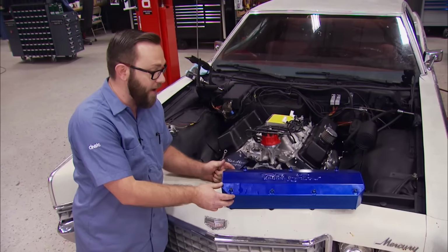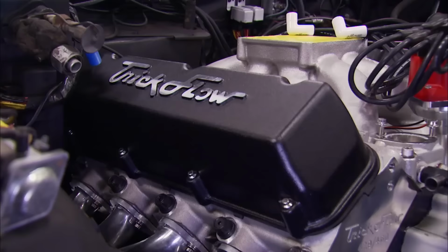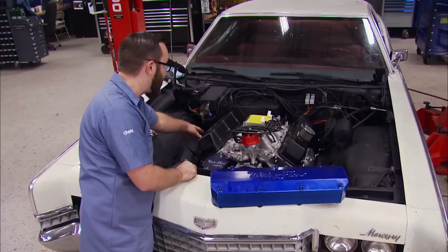Hey guys, while you were gone, we decided to go ahead and switch out our valve covers. The reason we did that is because these sheet metal valve covers are really bulky and they were really close to the AC box there in the back. So we went ahead and got some tapered ones from TrickFlow. They're cast and they give a little bit more room in the back there, so when the engine moves, it's not gonna get into that case.